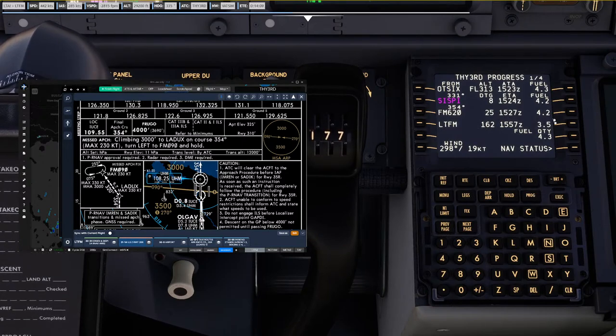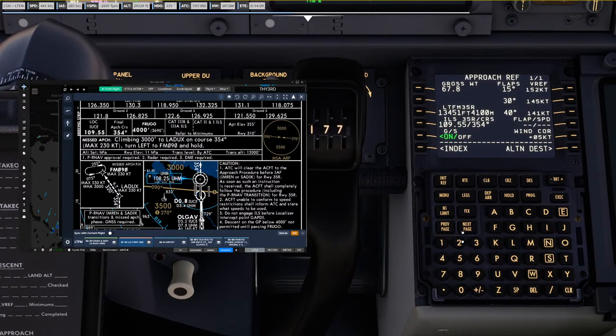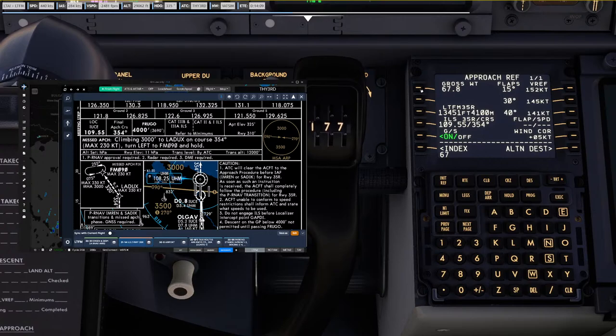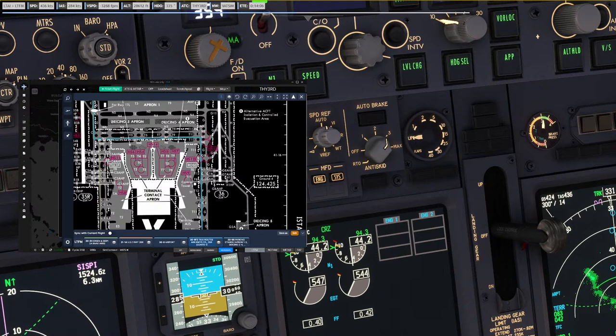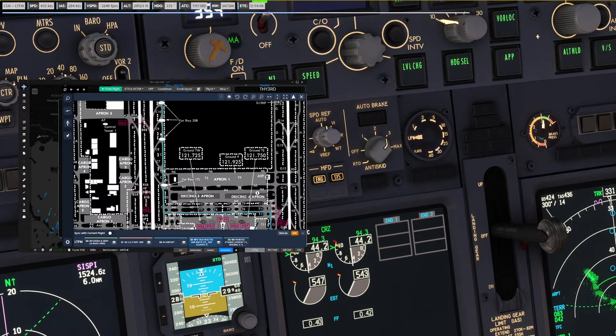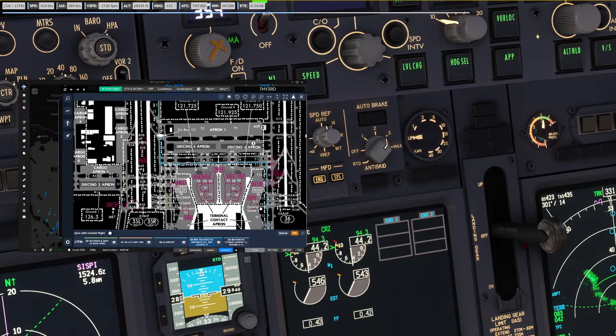Perfect, so we're going to use 800 kilos, which makes a landing weight of 67 tons, quite a heavy airplane, the 900ER. But flaps 30 is going to do it nonetheless, because it is the last flight of the day. Auto brakes 3, that gets us off hopefully at Charlie 8, and then we follow the blue line up here somewhere to the terminal.